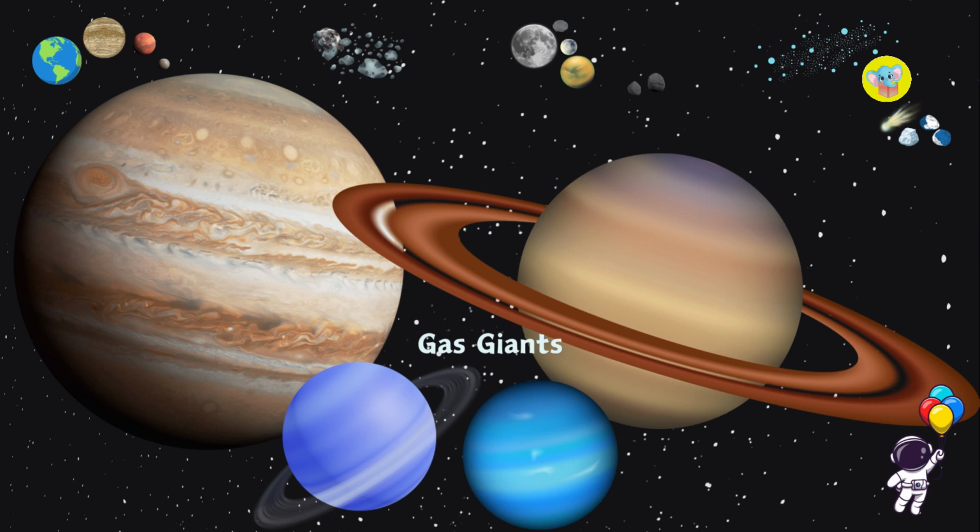Here's a fun fact. Even though these planets are much bigger than Earth, they spin around so quickly that a day there is shorter than 24 hours.